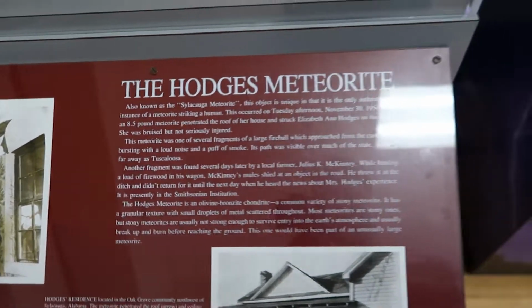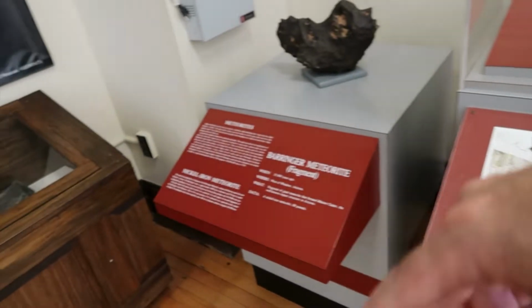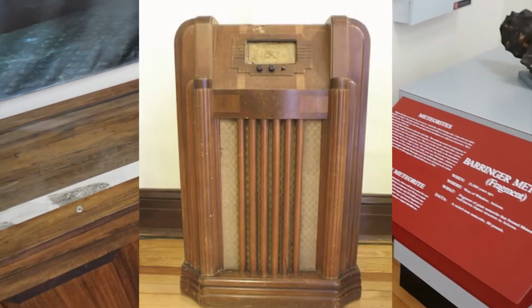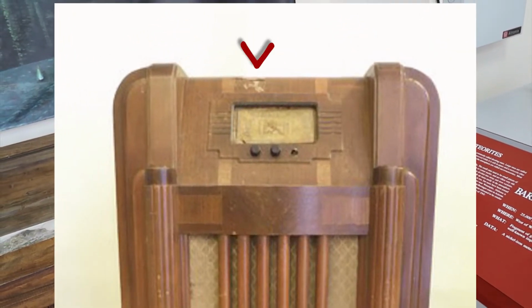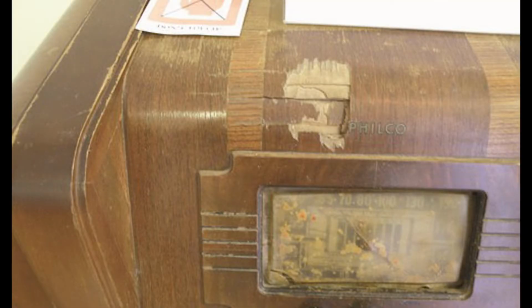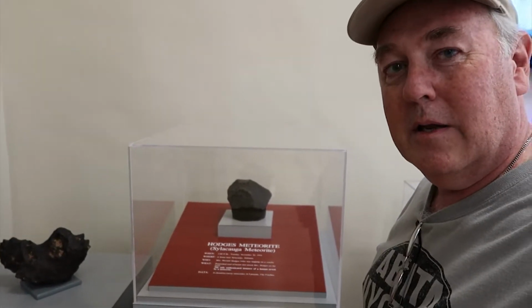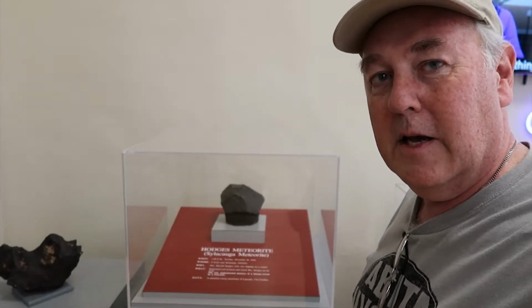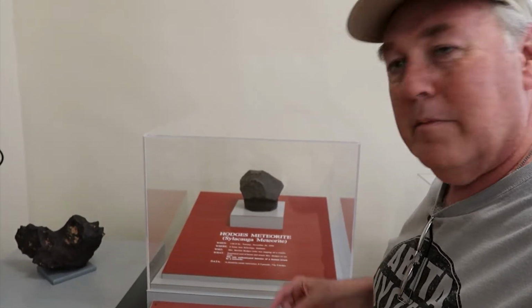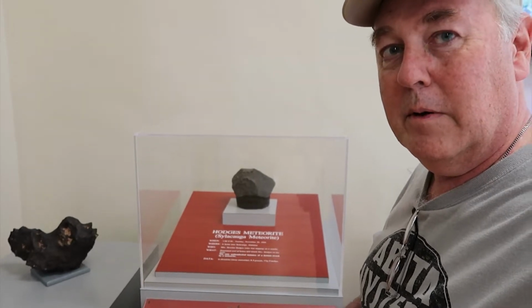The radio is somewhere. I think they have it put up right now, but it's a big wooden cabinet radio, and there's a big piece where it's all busted on the front from the meteorite, and it hit the poor lady on the leg and woke her up. That hasn't happened to me yet. I've been hit by a lot of flying objects, but never a meteorite. So one day maybe I'll be in a museum.